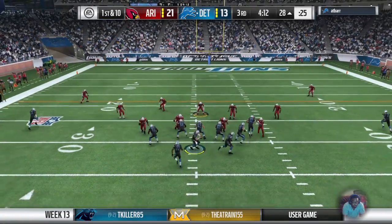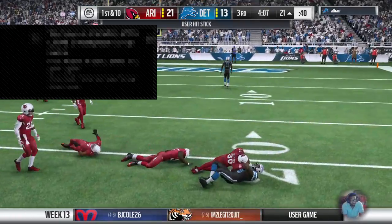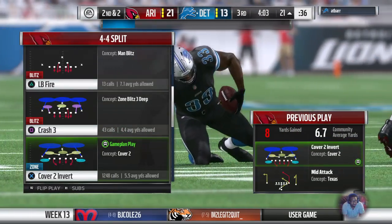Back to throw now on first down. He's just going to dump this one off to his fullback out of the backfield. They'll give him 8 on the play, and it'll make it second down.